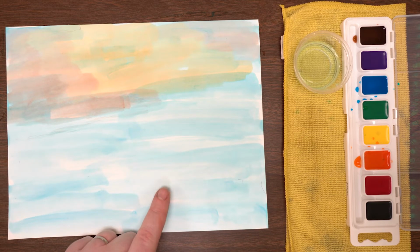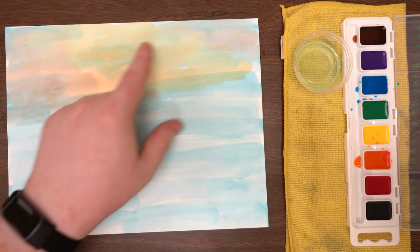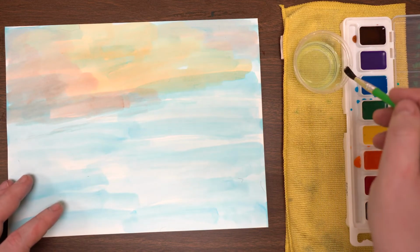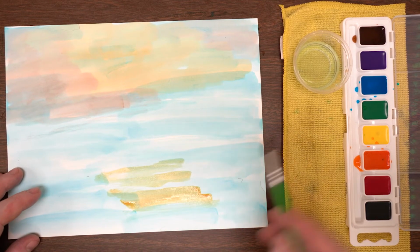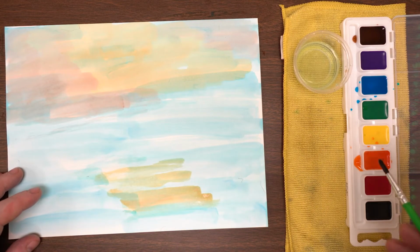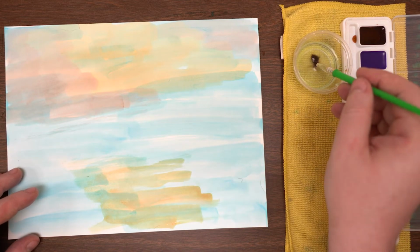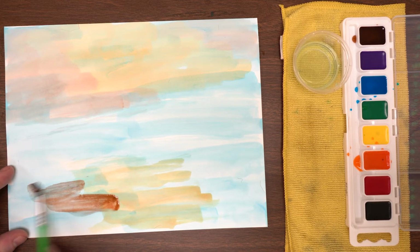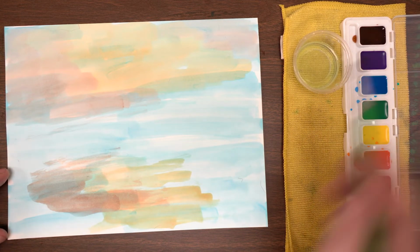I kind of want to do some of the same with both the orange and the browns down on the water as well, because the color of the sky is going to be reflecting onto the water, but I don't want to overdo it down here in the water. So I'm going to get a little bit of that orange, spread it out, a little bit of orange, spread it out, a little bit of that brown, spread it out. Again, trying not to make any patches that are too dark.